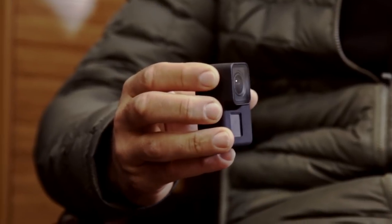Just in terms of what's new on the camera, we have the brand new HyperSmooth. We've got in-camera hyperlapse on the camera as well. We've got the new Facebook live streaming in there and an all-new interface. If there's one feature that stands out for you over the last couple of days in using it, what would that be? To be honest, I'm going to go straight for HyperSmooth.